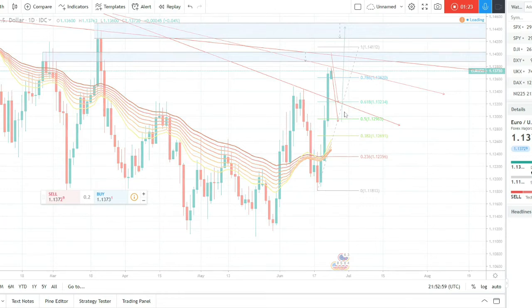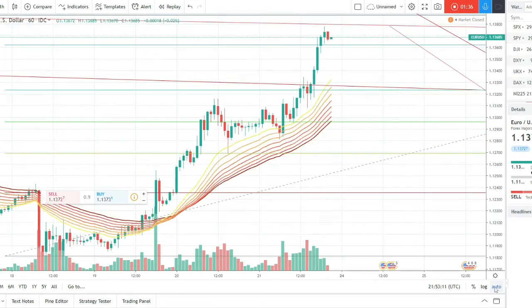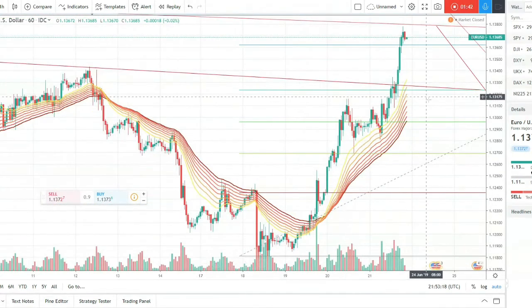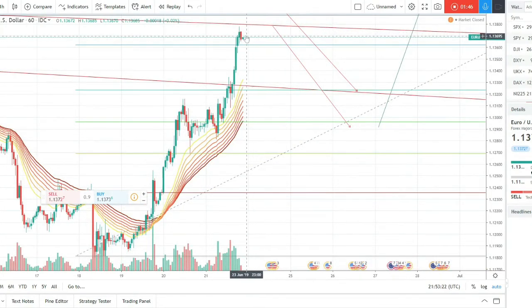Okay, a good selling point, but in the selling point we have to see, in a 1 hour chart, at least 2 to 3 candles in the right color. Let's say a red candle like this one. Okay, the movement should be down, but to be sure of that, we have to see some red candles on the way down through here.